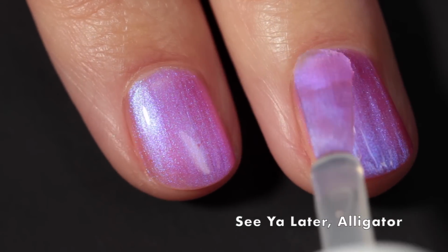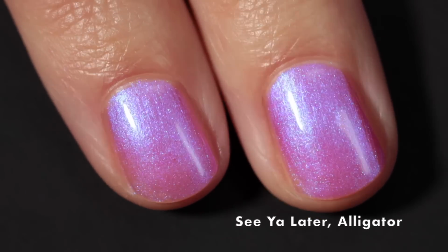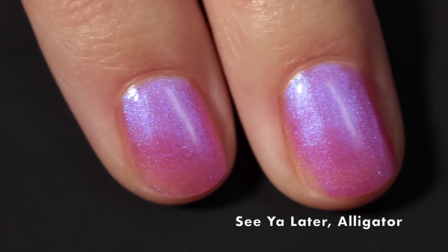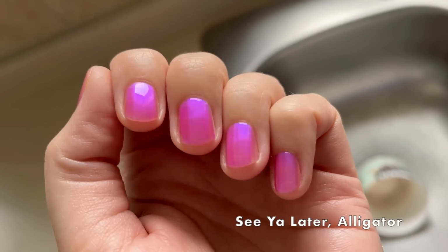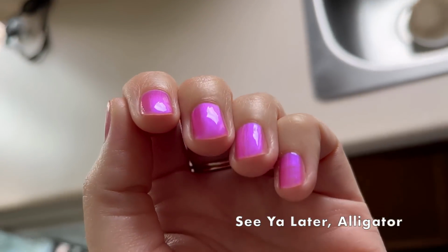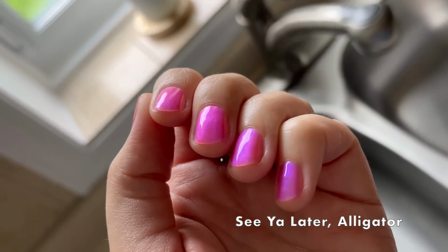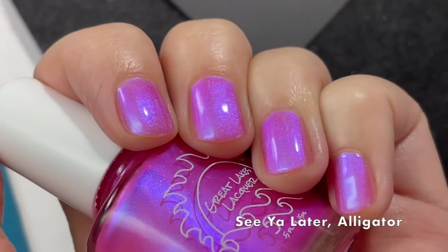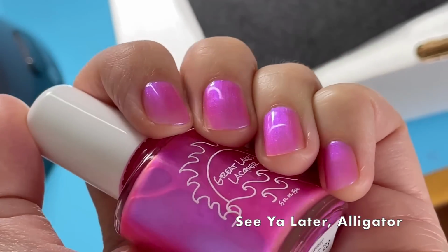And no surprise, this is going to be one of my favorites because I just love a Barbie pink and I love blue shimmer. And this one really packs a punch with the shift. So it almost looks purpley at some angles, but then here with the backlight, it looks like a really hot pink. And this one is just so much fun.